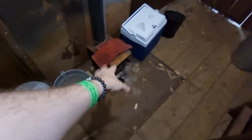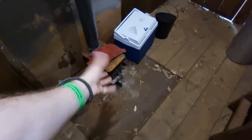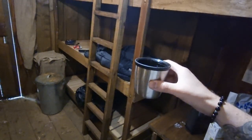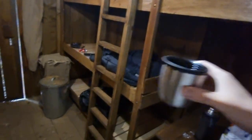Okay, so I don't know, I might get the stove going soon. Light the stove. Or the burner, or what do you call it? I'm not experienced with this kind of stuff. The wood burner. There's a bucket there, I wonder what that's for. Maybe that's my toilet. I just made myself a nice cup of hot drink.